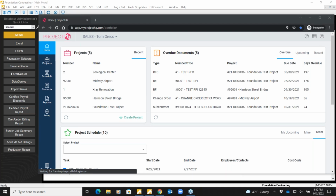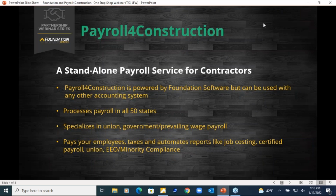So I just want to talk a little bit about Foundation and Project HQ, and now I'm going to turn it over to Jim, and Jim's going to go through Payroll for Construction and talk about how that flows, whether you're doing it from a standalone perspective or within the accounting system. All right, thanks, Tom. Great stuff. I'm going to go ahead and share my screen here.